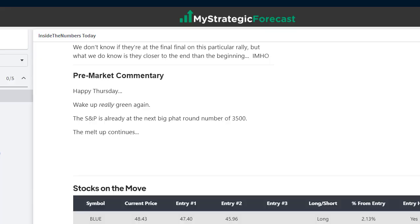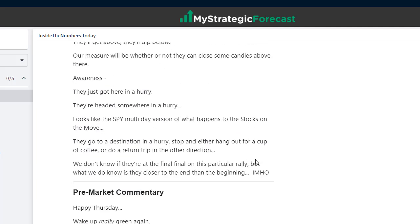What about inside the numbers? So the pre-market commentary was obviously happy Thursday, wake up really green again. The S&P is already at the big fat round number of 3,500. The melt up continues. Now, and you have to just go back to mindset in the morning, 3,500, we have a line in the sand. Below 3,500, they'll probably drip down some. Above 3,500, and they'll try for higher. It's a psychological line in the sand. We'll get back to stocks on the move later.